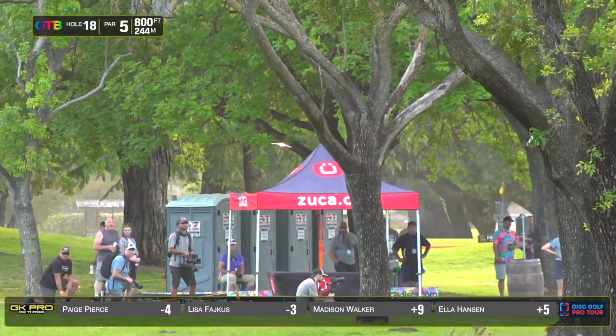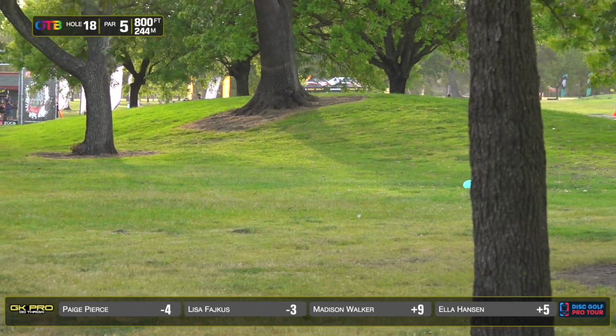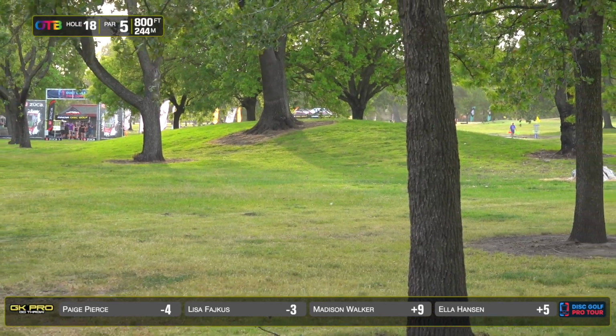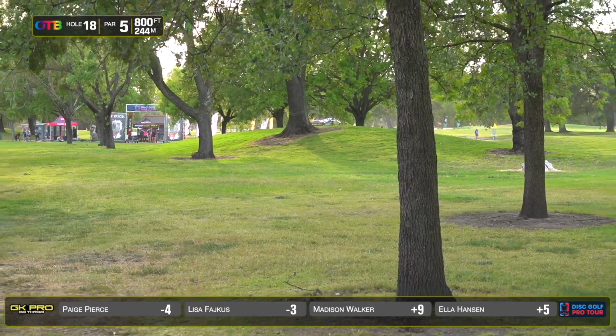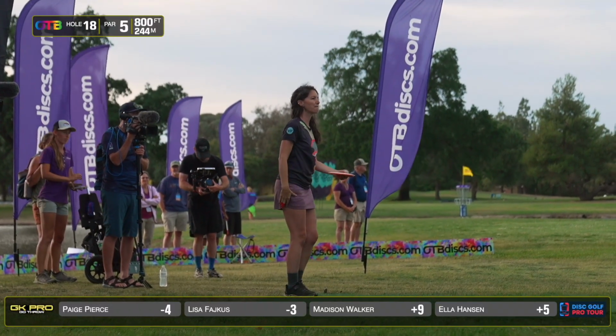Oh yeah, I forgot Paige takes the hyzer. I was surprised by this. I was surprised she didn't go out wide to the right. Just because the second shot is forced to be low ceiling if you play this way, whereas if you go out wide, you can really drop a huge bomb on your second shot.